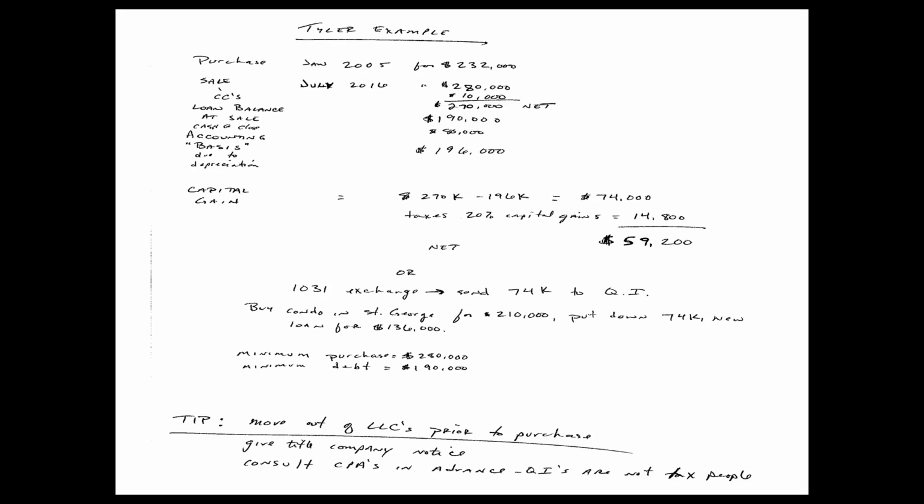However, it wouldn't work, right? Because I need to replace the value. The value is that 280 or 270, as Mark explained technically, after closing costs, and a 210 purchase wouldn't do that for me. And I need to have a minimum amount of equity or debt on that home that's equal to what I'm coming out of, and that loan amount would be too low.